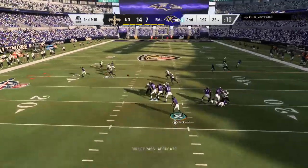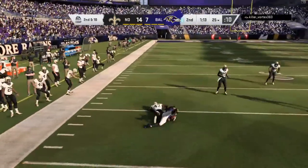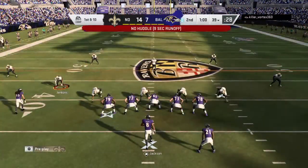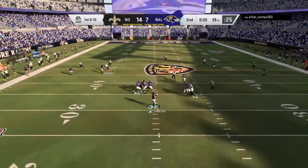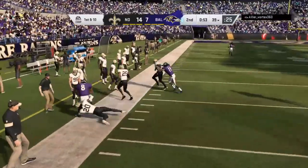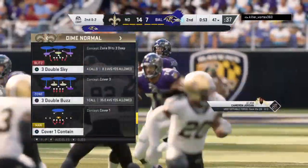Looking to throw on 2nd down. Jackson. It's brought in here by Willie Snead. And he gets this one just shy of the 40, down at the 39. That one good for 13 and a Raven first down. Now it's Jackson, dancing to his left. And he's going to keep it here. He'll get 8 on the scramble there. It'll be 2nd and a couple.